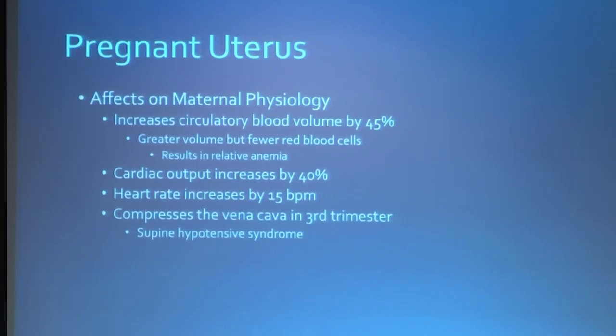The vena cava: in the third trimester of pregnancy, so the last 12, 13 weeks, if the woman is lying on her back, that heavy uterus compresses the vena cava and restricts blood flow in the inferior vena cava, which restricts blood flow to your heart, which ultimately drops your blood pressure. It's just a simple matter of not getting enough return to the heart.